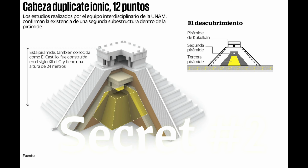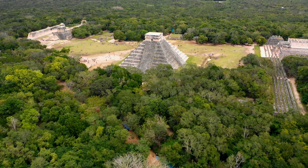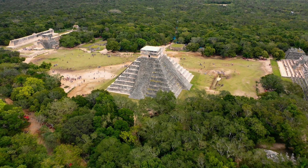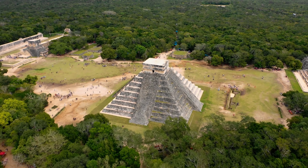Secret number 2. The pyramid we see today is the 3rd layer of buildings, with a total of 3 structures that correspond to different time periods. The oldest was built between the years 500 and 800. Then a second one was built on top of it. The 3rd layer of building was built between 1050 and 1300.